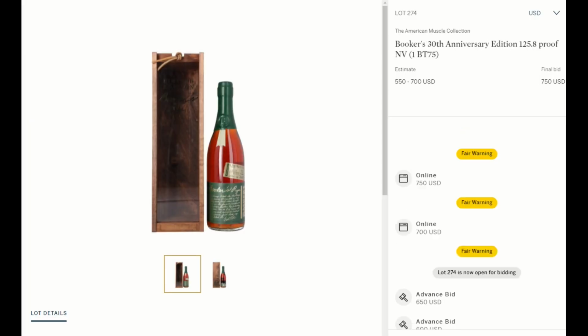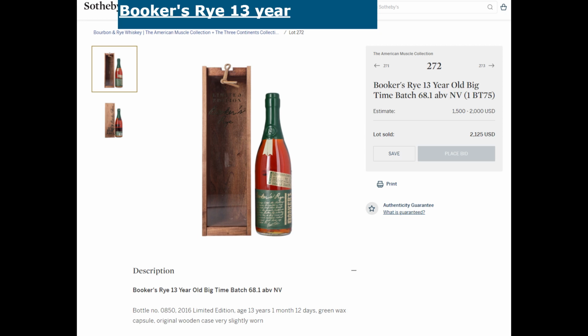The fourth bottle that I saw that really caught my eye was the Booker's 13-year-old rye whiskey. Now this one also seemed interesting to me because I had not seen a Booker's rye really before, and the notes indicate that these rye bottles specifically tend to be sold for fundraising purposes and other charitable support. So for example, in 2017, Beam, the distiller, released 276 bottles only to help Hurricane Harvey and Hurricane Irma victims.